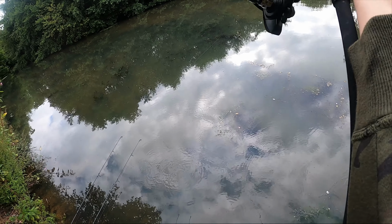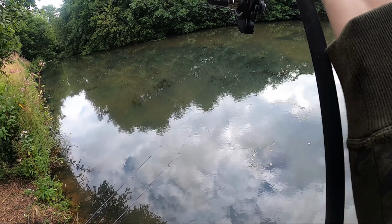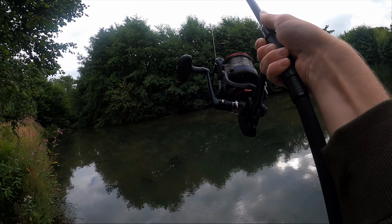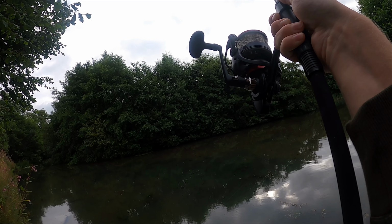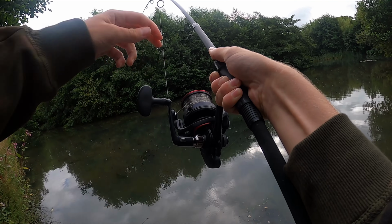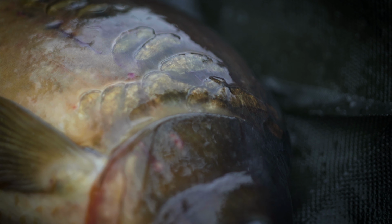It's that overhanging tree. Gotta try and keep your head up here. Oh, I've picked up some sort of snag. Luckily I can feed a fish. Well, there we go, what about that?